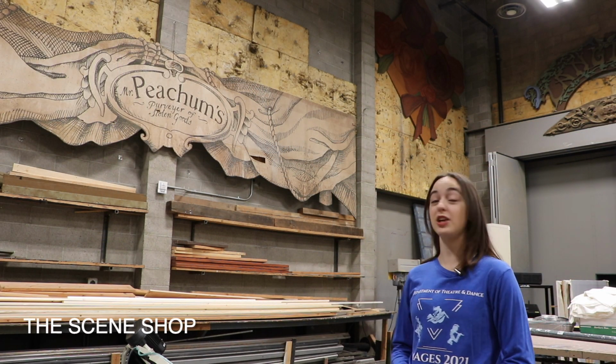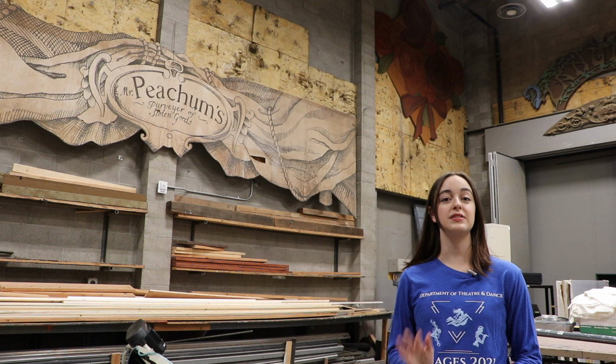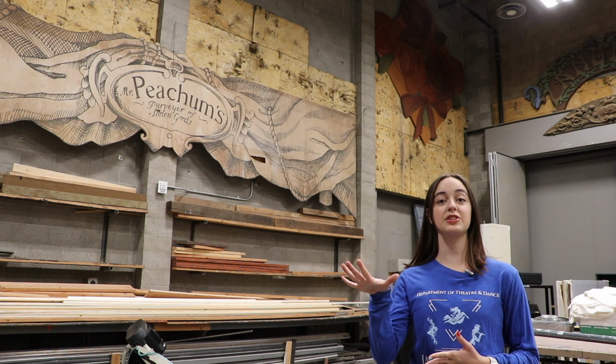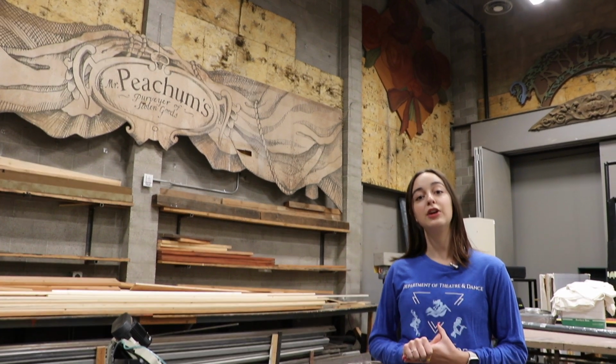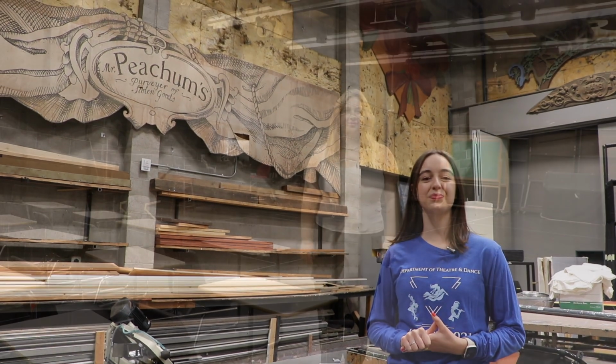Welcome to our scene shop, where we create all of our sets and designs for main stage productions and productions in the FESS Parker Studio Theater. Here both professors and students collaborate for all the work that you see on stage.